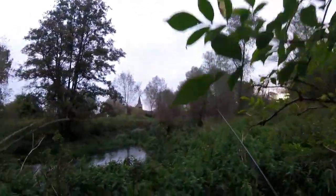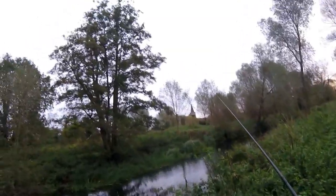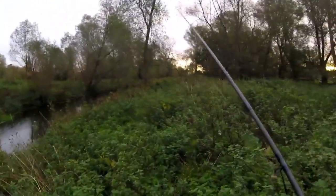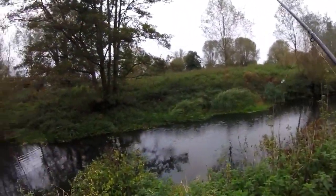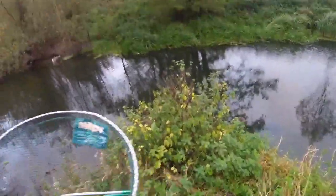Right, we're now actually coming into the next swim. Oh no, it's a little bit further down. This swim's been here a couple of years. It just juts out a little bit from the bank, and you've got this little area that anglers have padded down over the years, and it's still here. Sometimes you get a big flood and they get washed away. The mud underneath breaks away, and look at that.